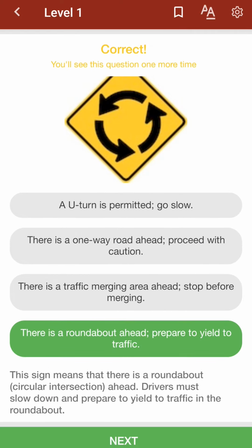Explanation. This sign means that there is a roundabout, circular intersection, ahead. Drivers must slow down and prepare to yield to traffic in the roundabout.